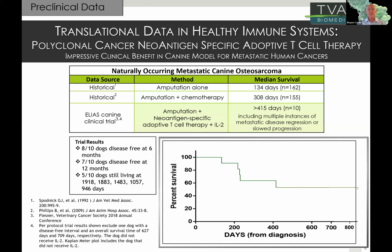So we actually have a sister company, and that sister company is focused on animal health. Same technology, but it's being used for dogs. And in this case, dogs with bone cancer. And so dogs get bone cancer, osteosarcoma, just like people do. When they get it, they're usually dead within a couple of months. You can do amputation and they'll live about 4 months. You can do amputation and aggressive chemotherapy and they'll live about 10 months.